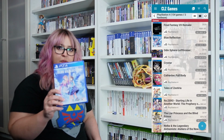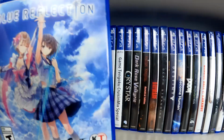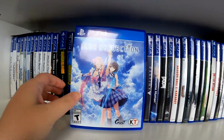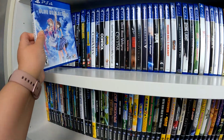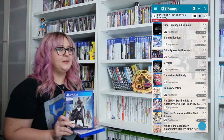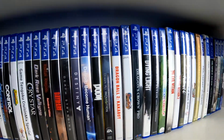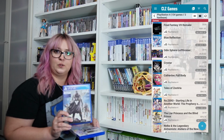Our PlayStation 4 collection is 131 games right now, and our most expensive game is Blue Reflection. We picked this up online because we can't find it anywhere. And it's currently valued at $182. Our least expensive PS4 game is Destiny. It's probably no surprise. We've had this since we bought our first PlayStation 4, and it's going for around $4.